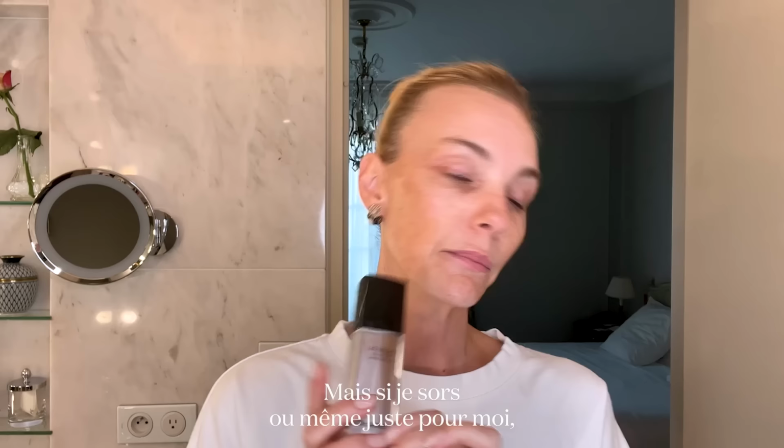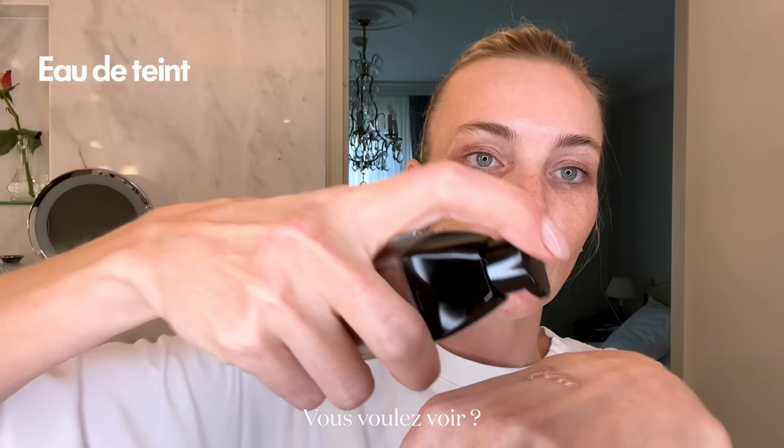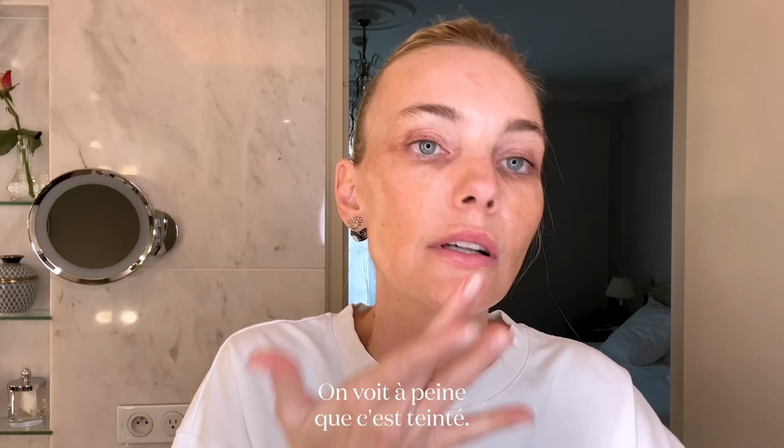But if I wanna go out or even just for myself, I start a little skin preparation. I love this product so much. It's very thin, it's called the Water Fresh Tint. You wanna see the texture? It's just like a serum, basically. Very light. You barely see that there's any color on it.